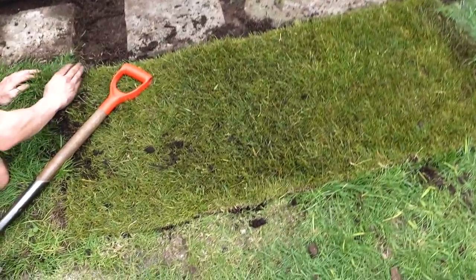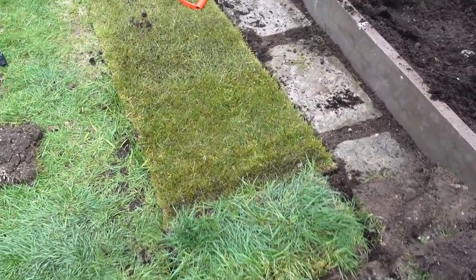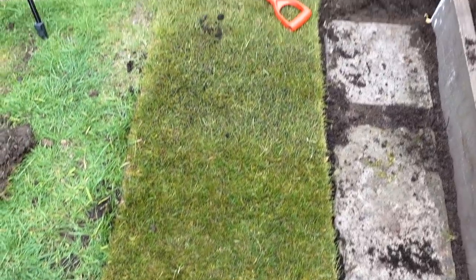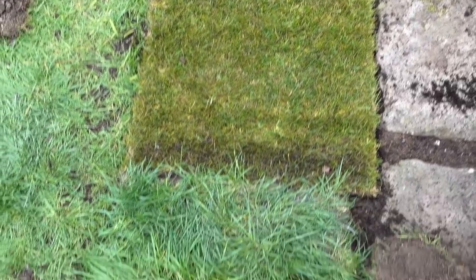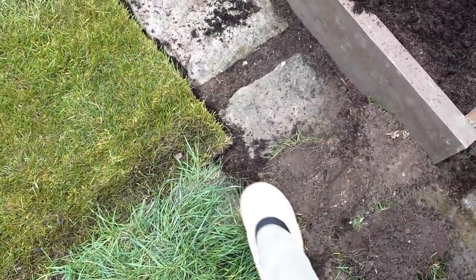So we've got the grass down, giving us flashbacks to this time last year. We were both amazed by how perfectly this piece that we just got from B&Q fit in here. It couldn't be any better. And then this random offcut just fits in here pretty much perfectly. There's just a tiny gap there.